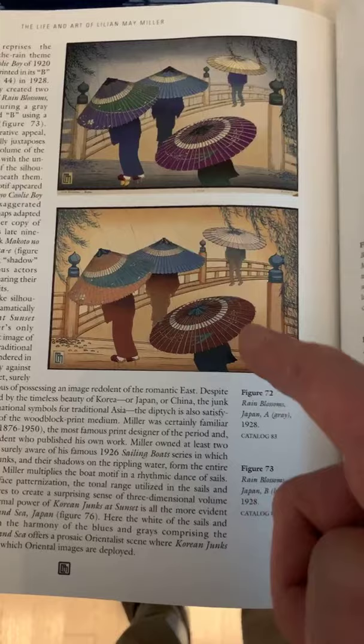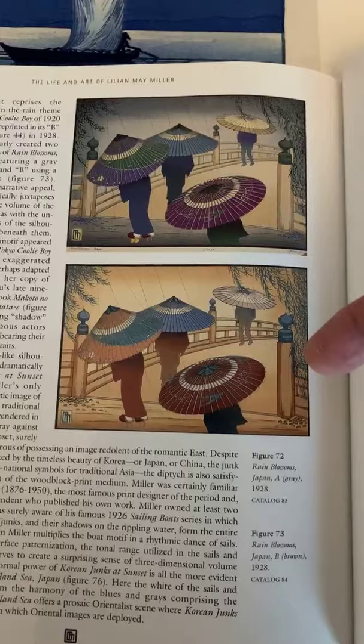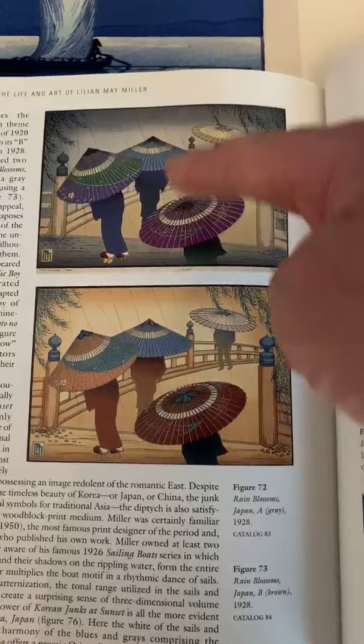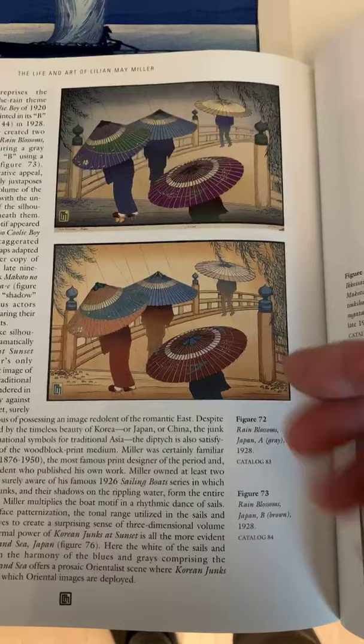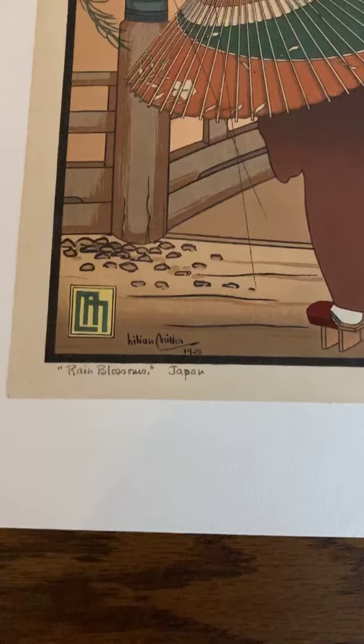And you could see here, you have the exact same design. The same blocks were used to print this design, but different colors were used, and you get a very different effect. The top one has a lot of gray and blue, and of course the bottom one has this reddish pink, almost ochre color. It's a very striking impression or version. So let me just close this so we can come back and look at the actual print. I'm going to zoom in so you could see how beautiful it's been printed.